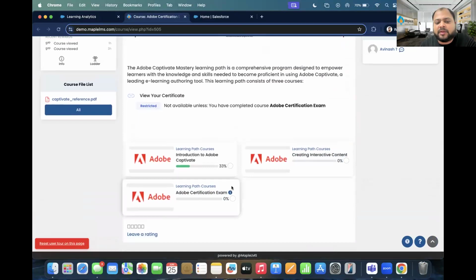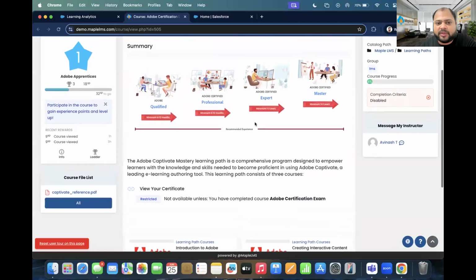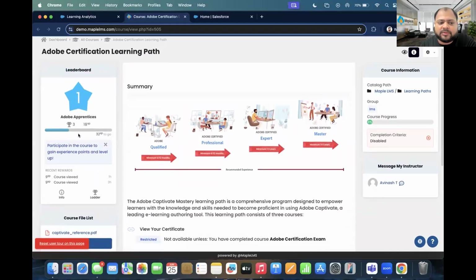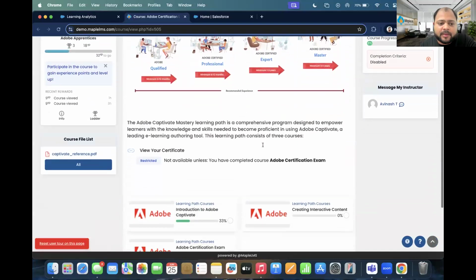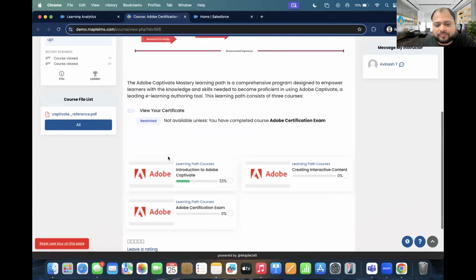And once they complete all the three and also complete a certification exam, they get access to a certificate of completion right within this training. Also, just to encourage some friendly competition, you've got some leaderboard capabilities too. So you can create different levels, multiple levels, and you can associate points to reach that level into this course or this learning path.